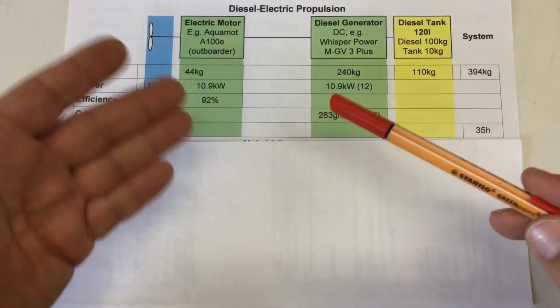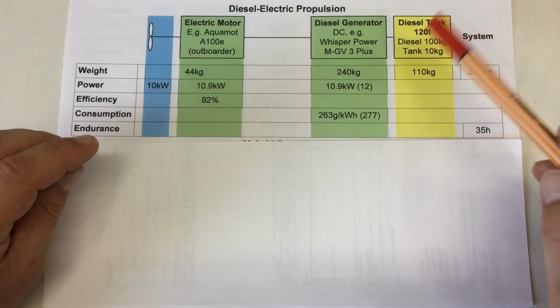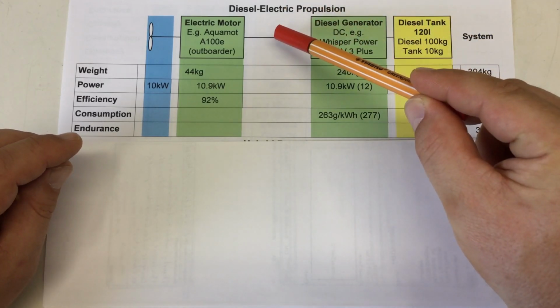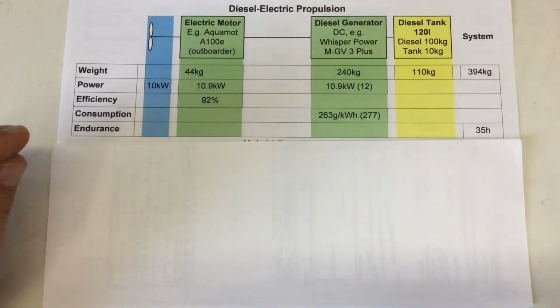So let's dive right in with diesel electric propulsion. The name is self-explanatory. You take your diesel and using a diesel generator, you make electricity out of that, which you use to drive an electric motor, which provides the propulsion.